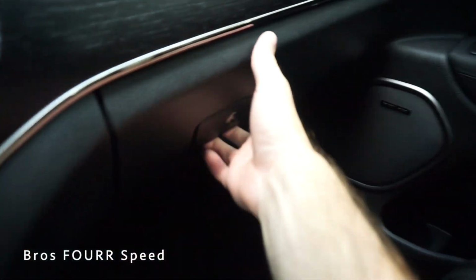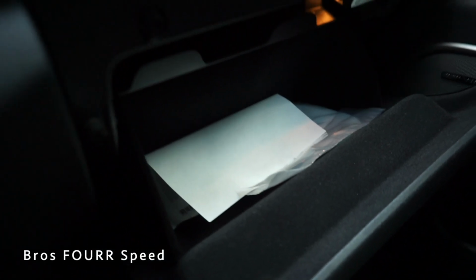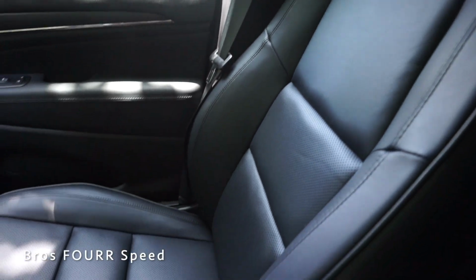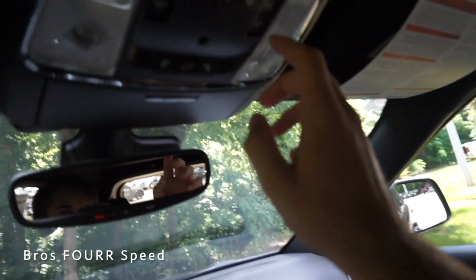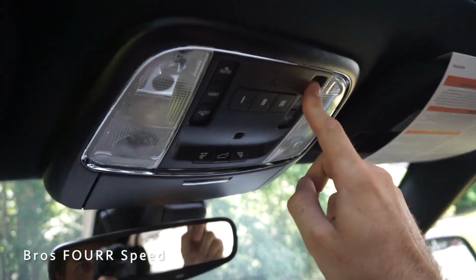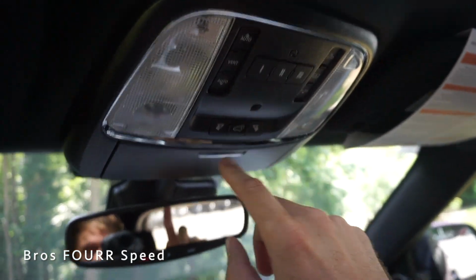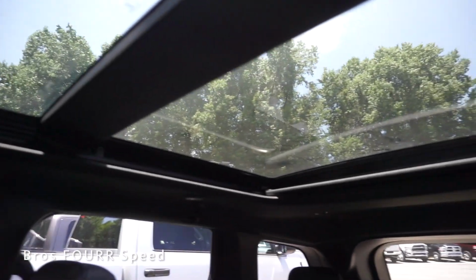And then as we make our way over to the glove box, you can see you have a normal amount of space. And then we'll take one last look at these black leather seats. They have a really nice design to them. And then up top in the center, you have your sunshade controls along with the sunroof, along with some other automatic buttons. You have the garage door buttons, and you can see the full sunroof here, even for the back passengers, which is nice to see.